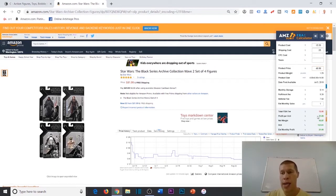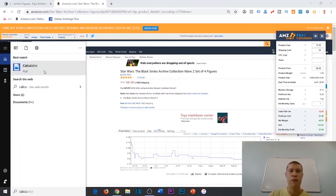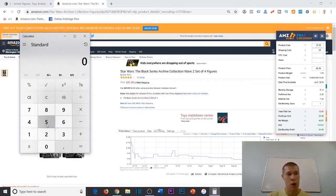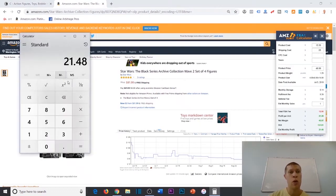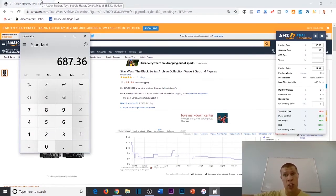Well, I'm still making $21.48 a unit. So even if it dropped down to $49.99, which is currently at $81.99, let me show you some calculators right here, because I love to run the numbers and figure out my profit margin. It's one of my favorite things to do. $21.48. To get the $15.56 price, I would have to buy 32 of these units. So $21.48 times 32 equals $687 just for buying these, having EE Distribution ship them into FBA, and then recouping my profit on Amazon.